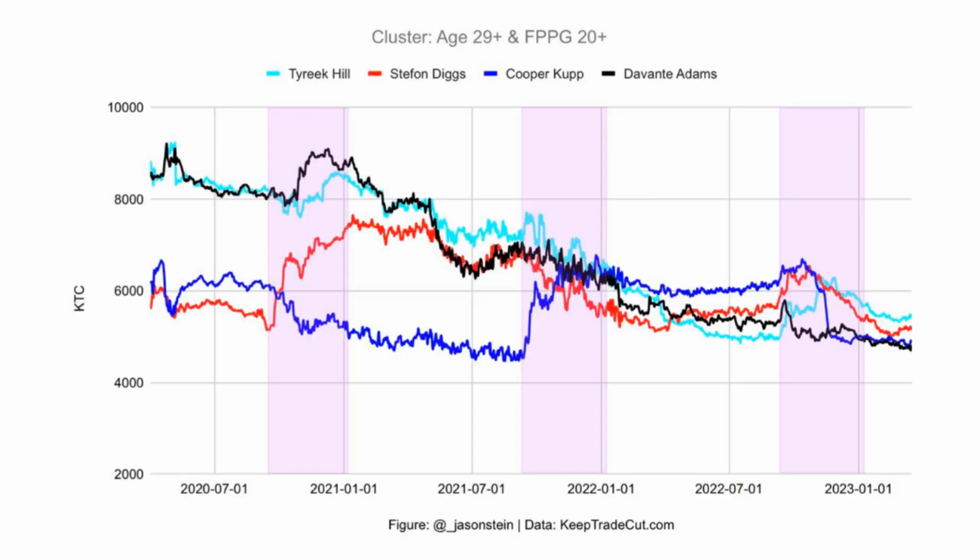The first chart, this is KTC of those four wide receivers: Tyreek Hill, Stefon Diggs, Kupp, and Davante Adams. Again, KTC is KeepTradeCut. It's a site that uses crowdsourcing by asking people whether to keep, trade, or cut certain players, and they have an algorithm that comes up with values. It's basically a sentiment indicator. So this chart is their KTCs over the past 3 years since April 2020.